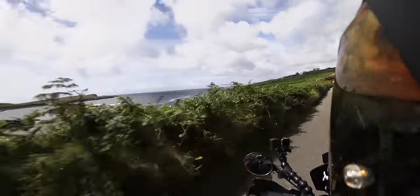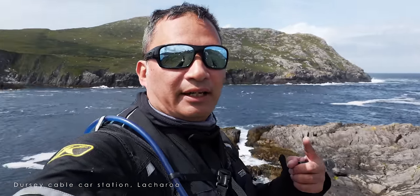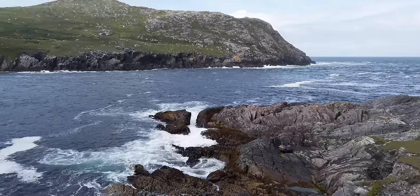We made it as far as we could on the Ring of Beara. This is the most western tip. Behind me is an island, and you used to be able to go across with a cable car, which is not in very good shape right now. It's not operational, they're fixing it at the moment. But yeah, you get a pretty good view of the Atlantic Ocean. It's quite nice here.